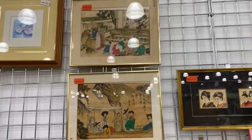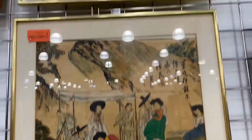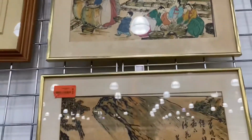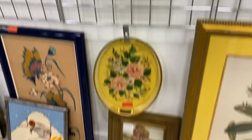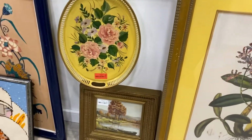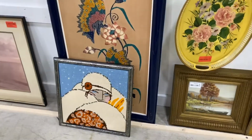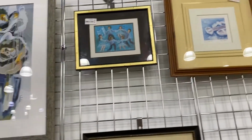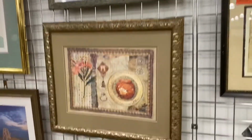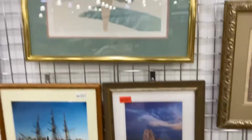I thought these were really beautiful. They're old prints, but they were $29 each. So for that price, I had to really love them. Also thought this tole little tray was cute. I looked at that picture at the bottom, but it's a print. A lot of really cool pieces, but they are marked up, so you have to really love it.